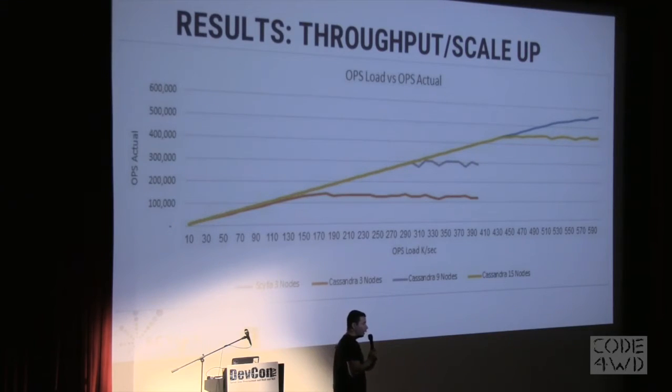This graph is about YCSB testing, and we compare a cluster of just three Scylla machines running on Rackspace versus several other clusters of Cassandra with different sizes, and we try to hit it with requests. This table has 10 fields, each row is 1K in size, and here is the throughput. It goes up to 600,000 operations per second, and the vertical bars show the actual number that the database managed to hit. Scylla is in the light blue, and it can go up to almost 600,000 requests per second for this particular table, with just three physical nodes.